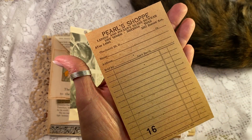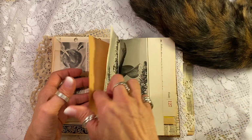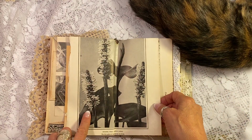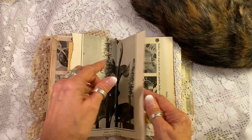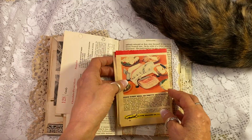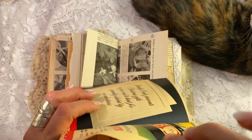And this is one of my many Pearl Shop receipts from the 1950s. I still have lots of those to share with you. A beautiful little 1905 botanical book page. And another recipe book page. And this here is a great magazine page.